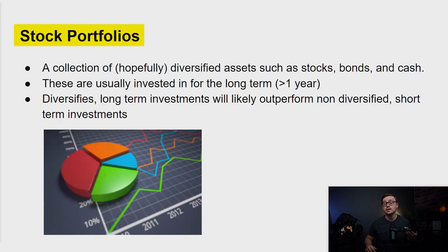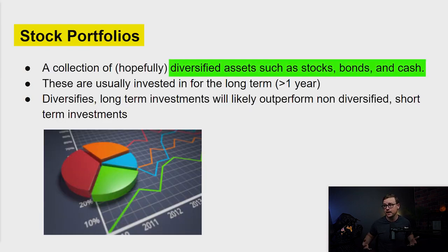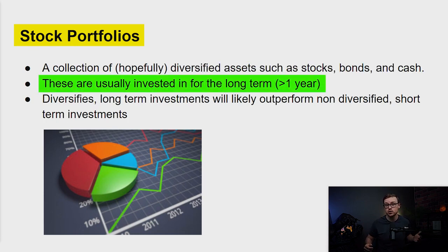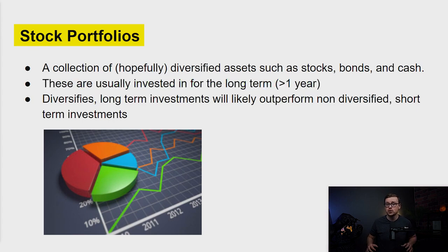Next, let's talk about what a stock portfolio is. And this is basically a collection of diversified assets such as stocks, bonds, cash, real estate, etc. Generally speaking, when you're referring to a stock portfolio, these are investments that you plan to make for the long term, which is at least 1 year. And it's usually suggested to have a stock portfolio rather than just putting all of your money into one stock.